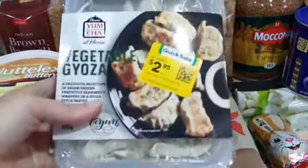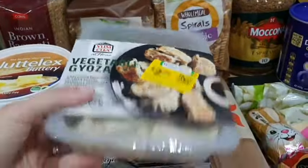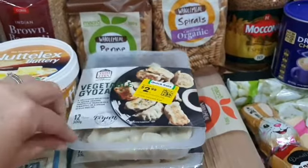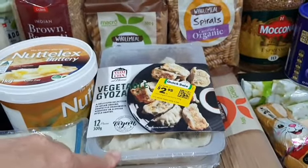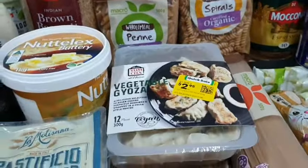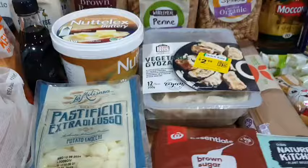We'll also grab these. These were marked down. We'll probably maybe do these for dinner tonight. I'm not really sure. Or a snack. Maybe a snack tomorrow would be pretty good. So they're probably just going to go in the fridge and get eaten almost immediately.